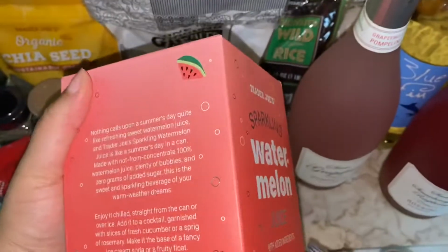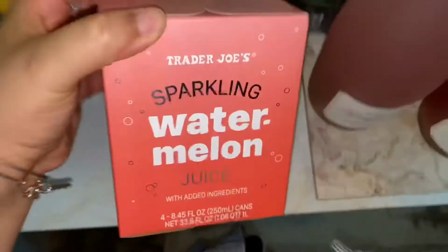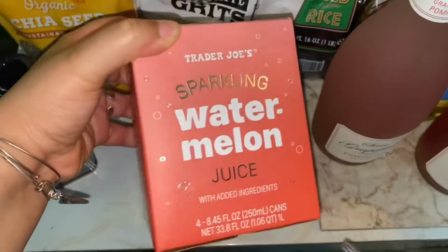So this is the watermelon flavor. And you bought strawberry, didn't you? Mm-hmm. And then Kedra bought strawberry to try. So they were actually really good. They also make pretty good alcoholic beverages as well.